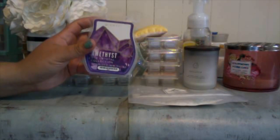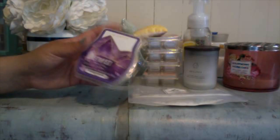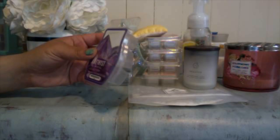I finished Amethyst from the Crystal Collection. Thanks to my lovely Waxies and friends, I have several more of these that my favorite pen pals have sent me. So thank you guys. I could melt that one with confidence and not hoard it any longer.